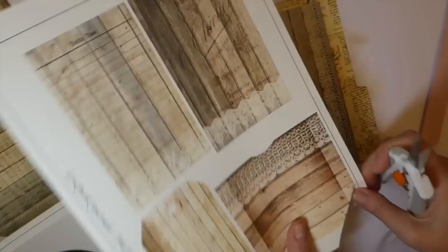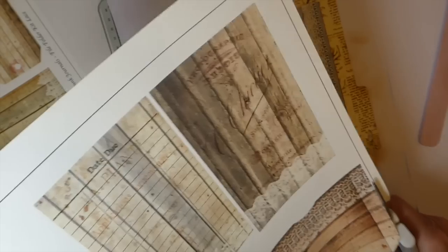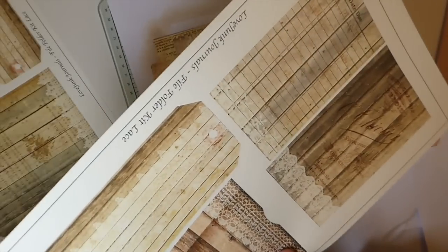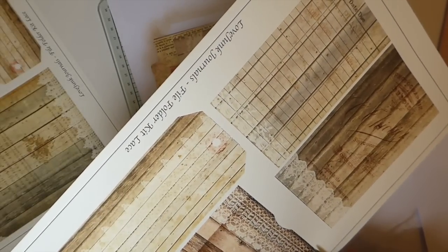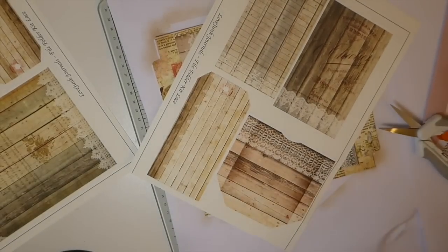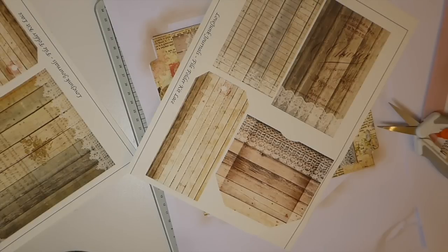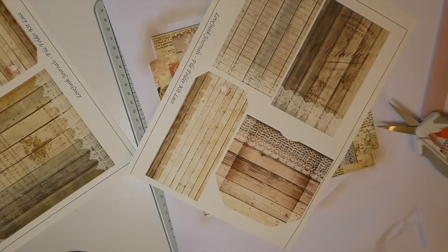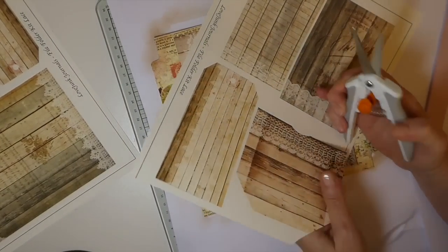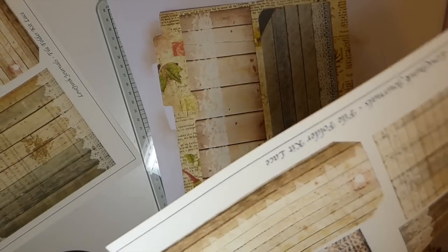The thing I have steered clear of, and I have to say, I really, really want them, is the Tim Holtz distress and oxide. Is it? Yeah, oxide, right? Wait a minute, I gotta check that. I was thinking it was dioxide. I don't know. Anyways, the Tim Holtz oxide inks. I keep going back and forth.